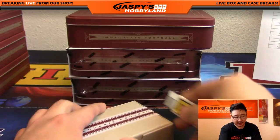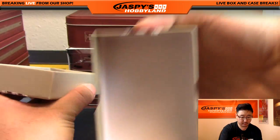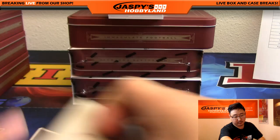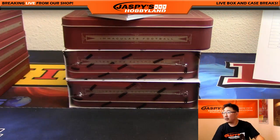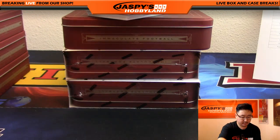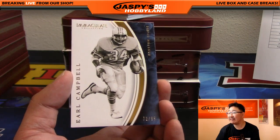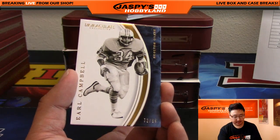Next box. Good luck, everyone. First out of the gate, Earl Campbell. 72 out of 99, Oilers edition, which will go to the Titans.